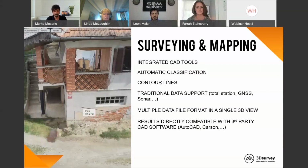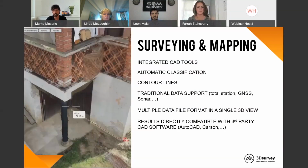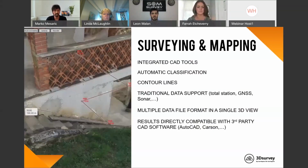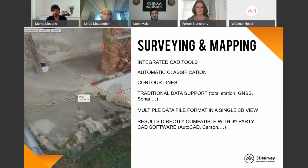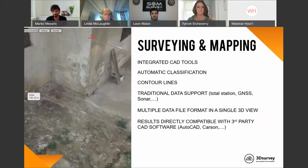After you create a textured 3D model or point cloud, you have the option to draw 3D lines in the same software, so you don't need to export data to third-party software. You can create and connect 3D lines. In this case, I'm connecting building corners, and then you can easily export just the 3D lines as a layer, type DXF, and import into any other CAD software.